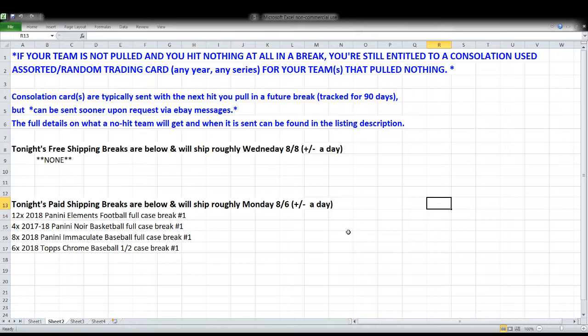What we're looking at right now, these breaks tonight are all paid shipping breaks, so they all have the same projected shipping date, which is Monday the 6th, okay? So I'm going to try, guys, to get this out to you sooner than Monday, but it's a lot of stuff breaking tonight, and there's, of course, a lot of stuff already that needs to ship this week. So I'm going to project Monday, and if I can get it out to you faster, I certainly will do so.